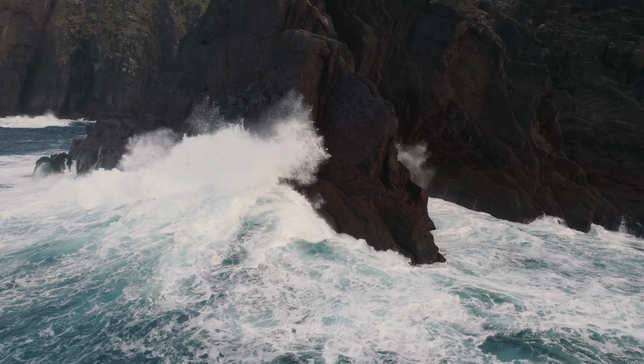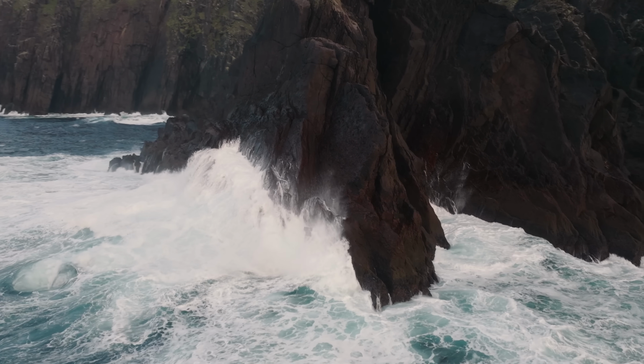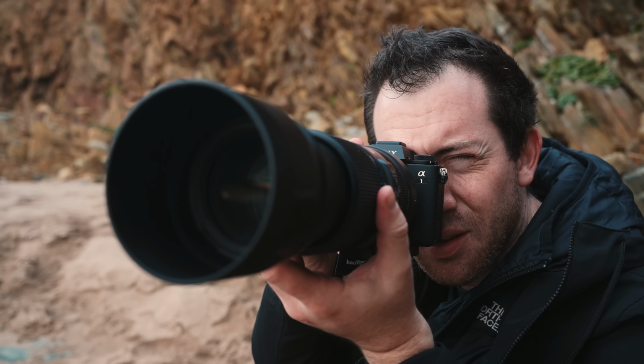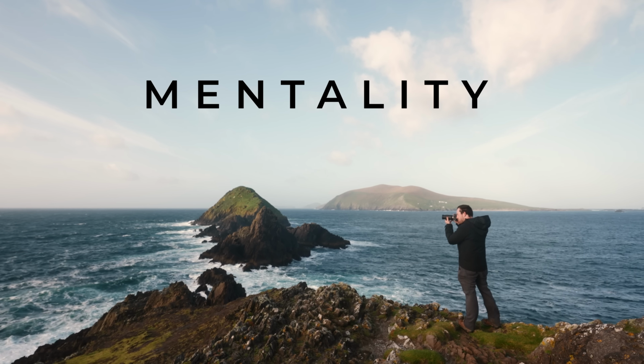One of the biggest challenges I've encountered in my photography is something you would least expect. It has nothing to do with gear, settings, or conditions. It's all about mentality and self-confidence.